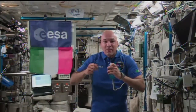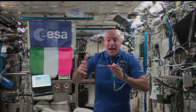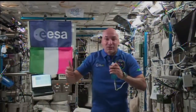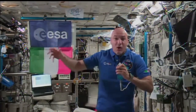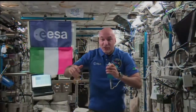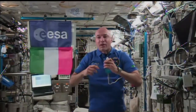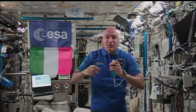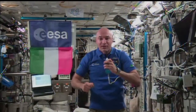And in order to do that, we anchor different safety tethers, we call them packs, so that we always have a way back. We always safely attach to the station, and we can go all the way to the end of the truss, all the way to the front of the station, coming out of the airlock. In my first EVA, I was all the way to the front, to the very tip of the space station, installing a cover, for example.